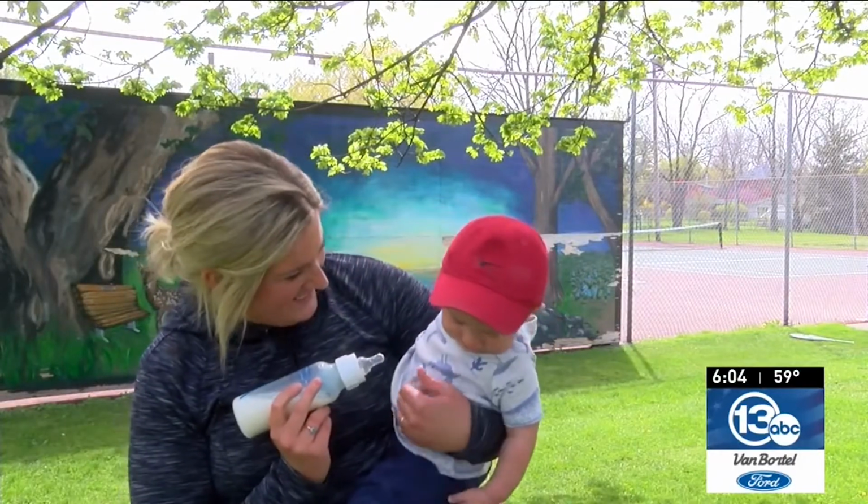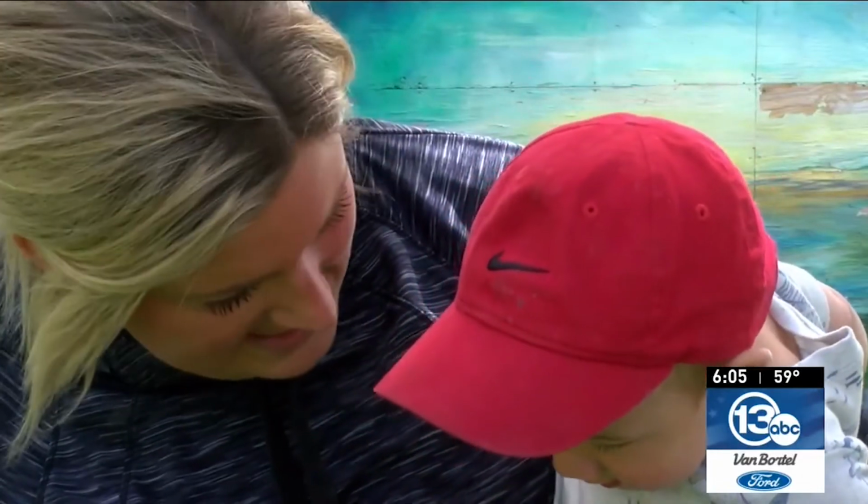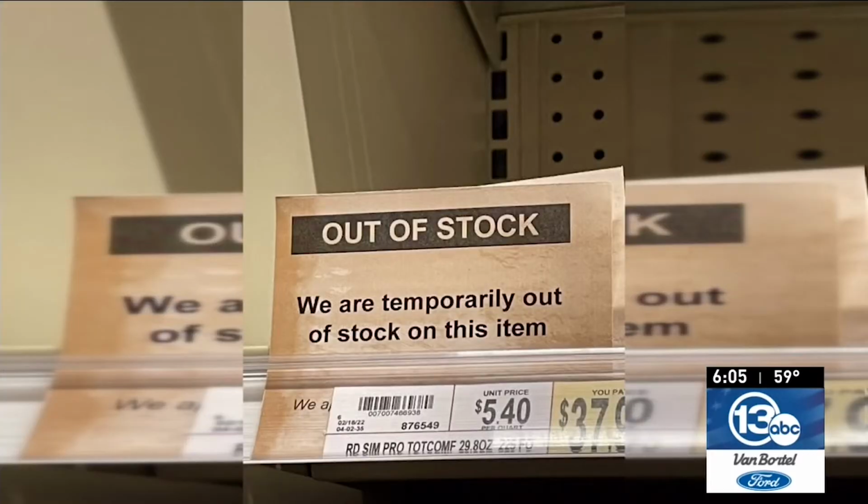For the last few months, Annie Mills has been struggling to find formula for her son, Rory. "They just say it's the distributor and the production. So even if I go to the manager of the pharmacy, they say we can't get it. We're waiting for our next prescription to come in, and they don't get it. It's terrifying." Mills says she has driven from store to store only to find empty shelves, and that shopping online has been just as frustrating.